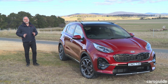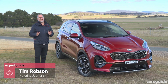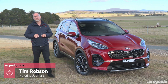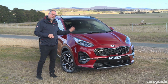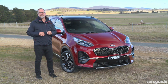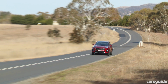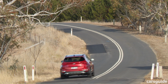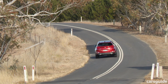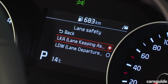Kia Sportage is the company's second biggest selling car in Australia, but it has lacked in one vital area: safety. But we're pleased to report that the company has updated this handsome mid-size SUV with the latest in driver aids. But it's come at a cost. For 2018, Kia has finally added the vital safety aids that the majority of the Sportage lineup had been missing, namely automatic emergency braking and lane keep assist.